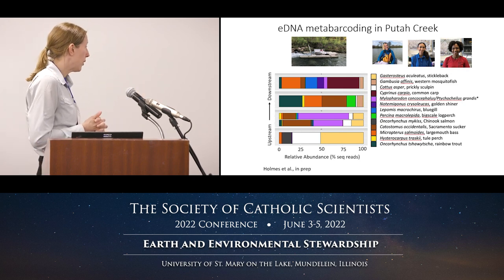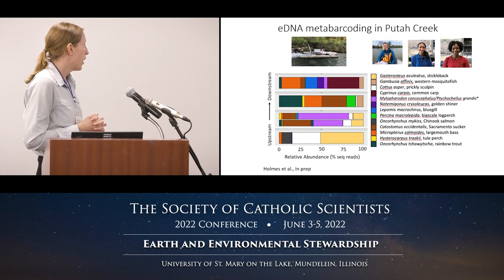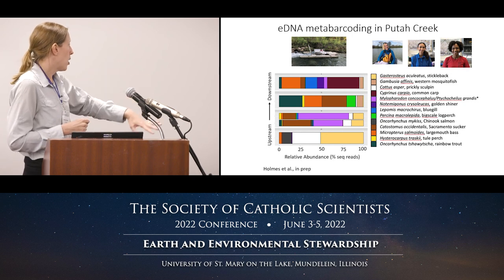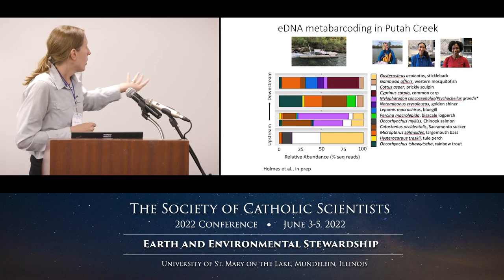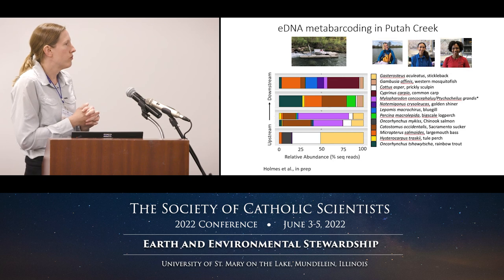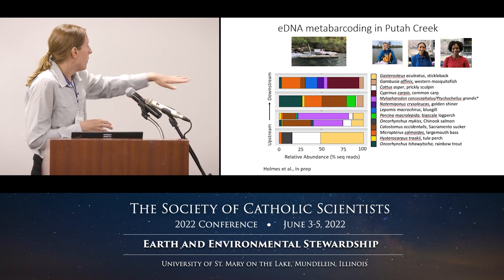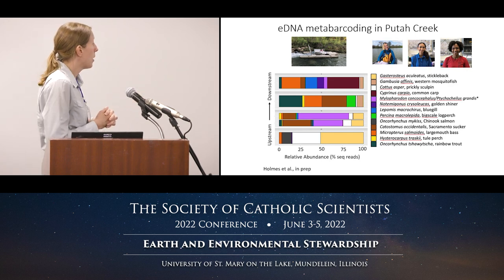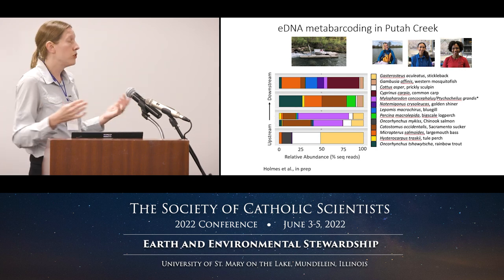Another really cool thing she noticed is that the species composition in Poudre Creek changed as you went from upstream on the creek to downstream. So upstream, in each of these bars, the different colors represent the proportion of PCR product that originates from a particular species. In the upstreammost reaches, she found that prickly sculpin and stickleback were the most abundant species found, and those are native to Poudre Creek.